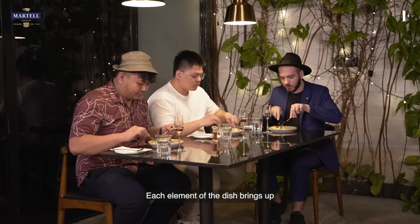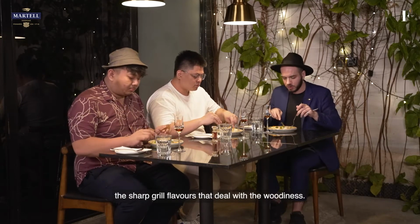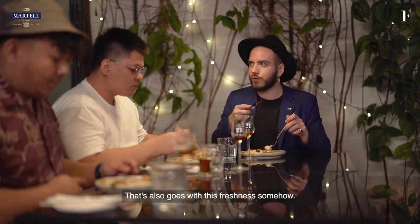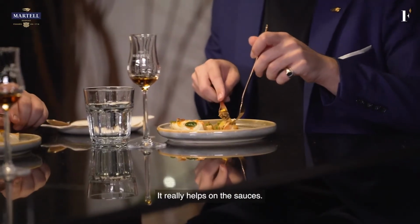Each element of the dish brings up different flavors from the cognac. You have exactly the charred grill flavors that go with the woodiness. But you have the caviar that also goes with this freshness somehow. It bursts up the umami. It really helps on the sauce.